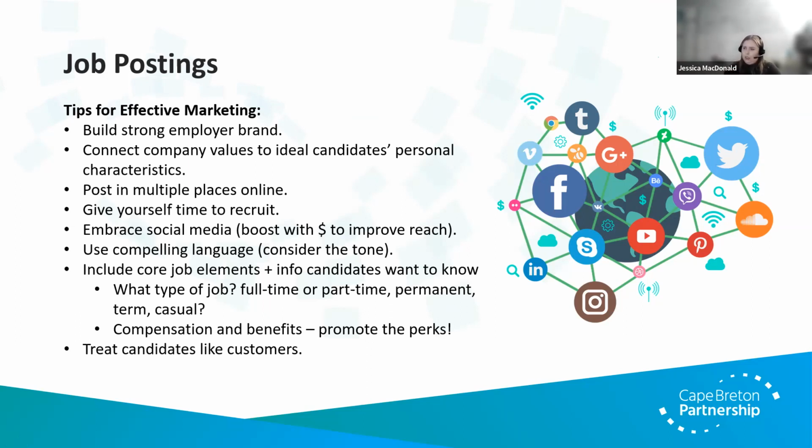That should be clear. When it comes to benefits, I'm going to talk a little bit about that later. You want to promote the perks. I do understand that it might not be a bunch of big fancy health and dental, whatever. There's other things that you probably have going on that would be worth promoting. And the last thing I wanted to say, which I know you're all amazing at, is treating your customers really well. Treat your candidates like their customers. Treat them very well.